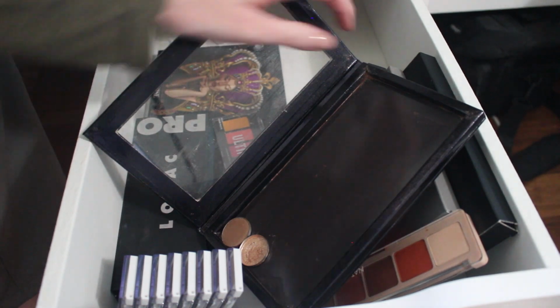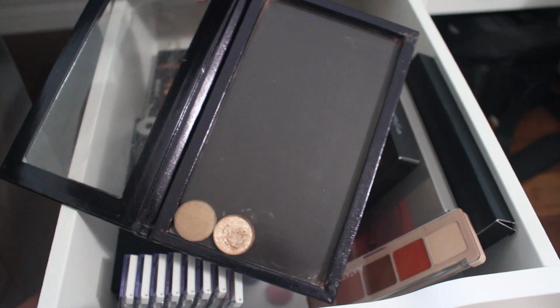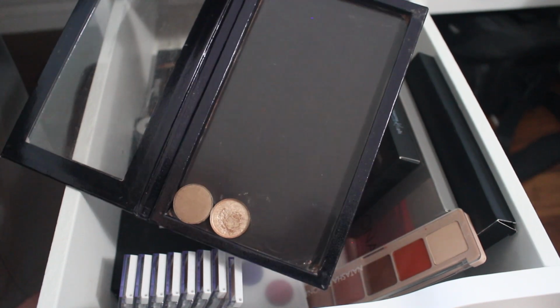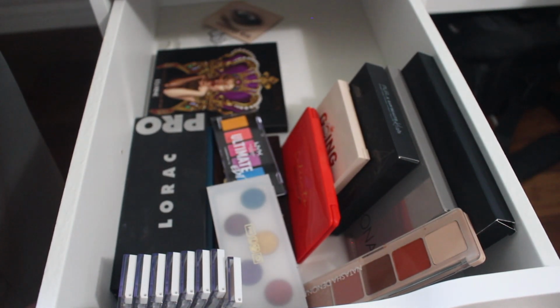So this one on this side is an Anastasia shadow. I think it's in the shade Taupe. And then the other one is a pigment that I pressed from MAC. So that is what those are.